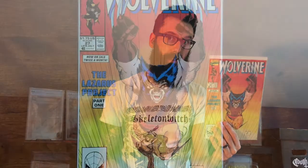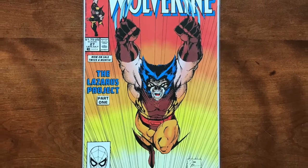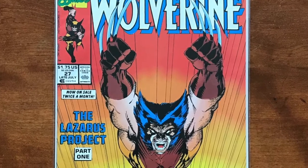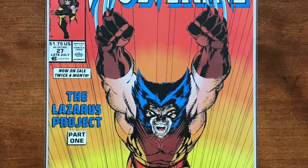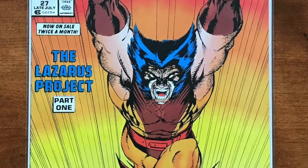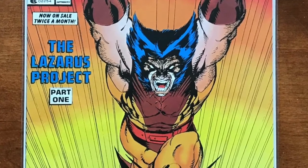First one is Wolverine number 27. Art by Jim Lee. And this is just a very nostalgic cover for me. In probably like 6th grade, it was the hottest book any of my friends and I could get our hands on. It's still a classic cover, but it's lost some of its luster for me. But Wolverine 27.